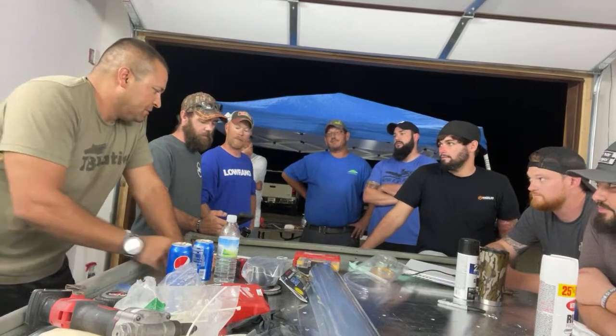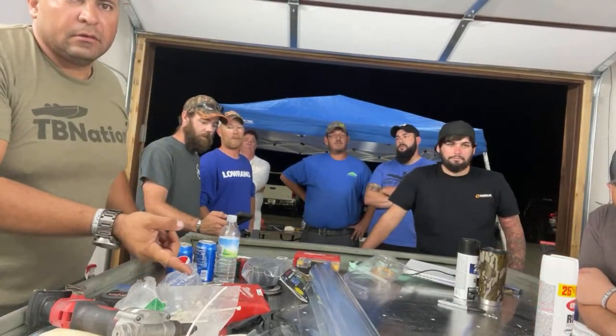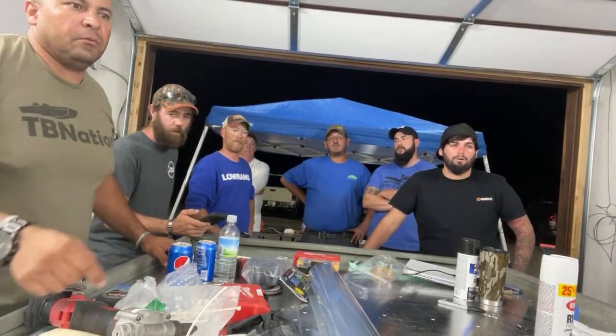You got a countersink bit handy? Show one of those off. Oh yeah, right there. Raul wants to know what countersink bits we're using.